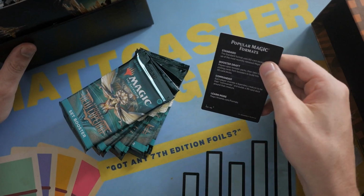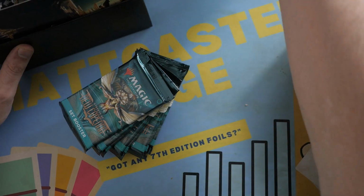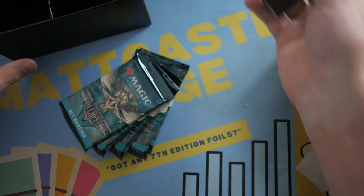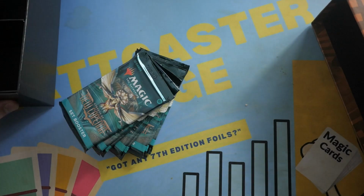Okay, and then you get this little popular Magic format guide that lets you know about Standard, Booster Draft, Commander, and other stuff. It doesn't say Pioneer, though. It's interesting. Pioneer is definitely a really popular format. And then you got little tokens and punch out cards there. And there is your box.